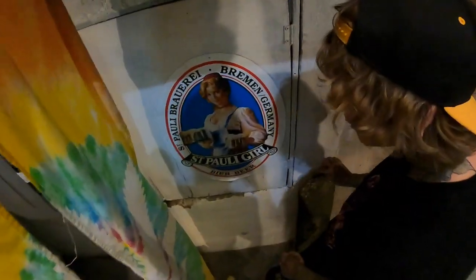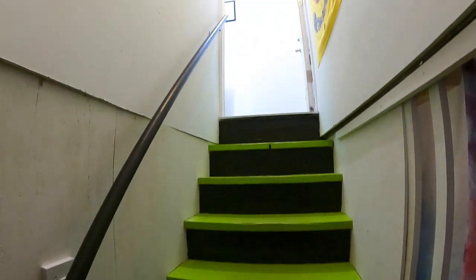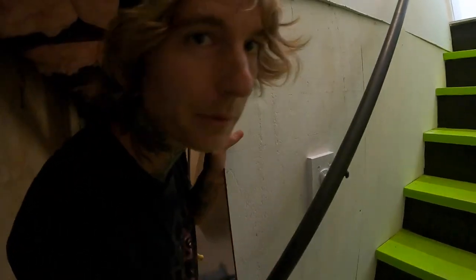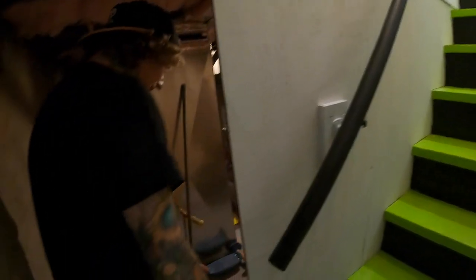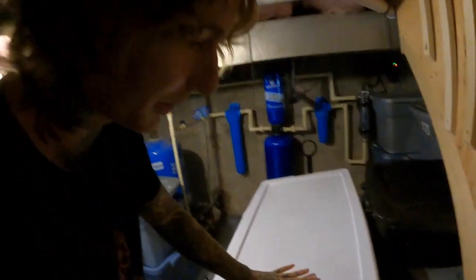I got my St. Pauli girl. Did you show the steps? Steps I did. Green and black combo came out sweet. This was the super secure piece of plywood we had to add to pass code after we added these throughout the whole friggin' thing. Over here we got our extra paint for touch-ups, for whatever. We got an extra scooter. Got all my posters from my old bedroom that I saved because I wasn't throwing them out. A lot of just junk down here.